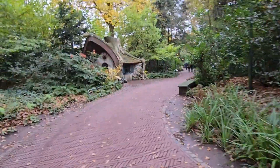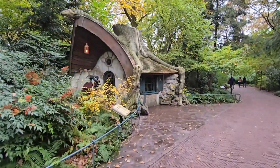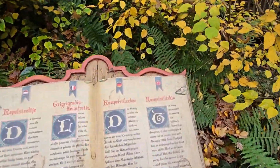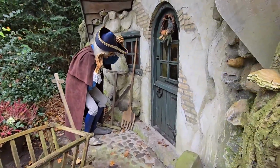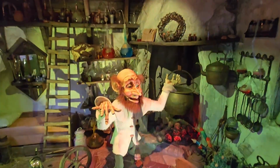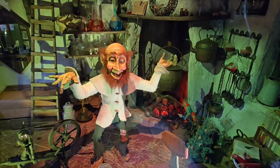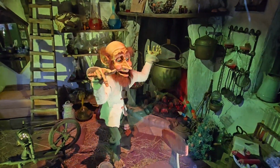This is Rumpelstiltskin, isn't it? Oh yeah, he's got that squeaky voice. There's Rumpelstiltskin, look. He's a funny looking guy, isn't he? That's Rumpelstiltskin.